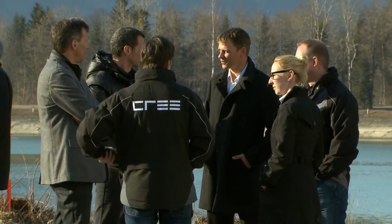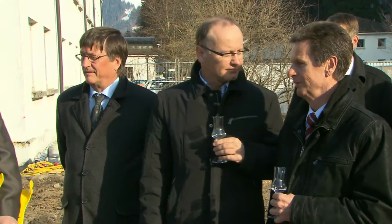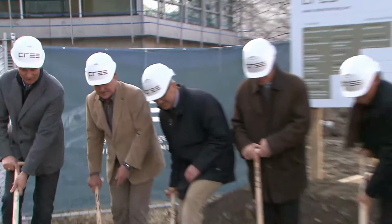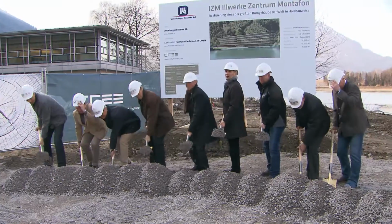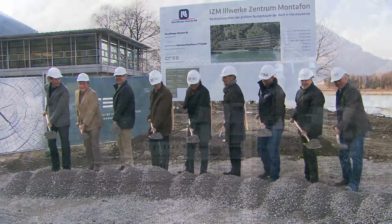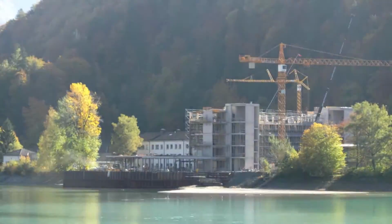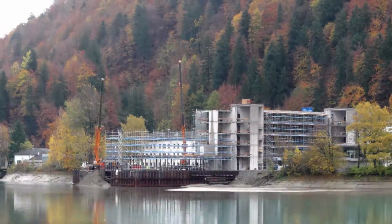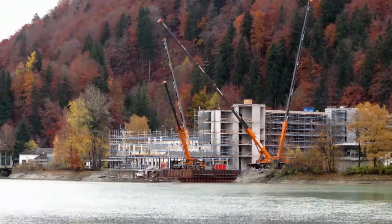Cree, a subsidiary company of Rombergbau, is the primary contractor for the construction. The company has already worked closely with the Hermann Kaufmann architecture firm to build the LCT1 in Dornbirn. That was the prototype for the newly developed wood hybrid building. The IZM for Illwerke VKW is the first such building contracted via a tender competition.